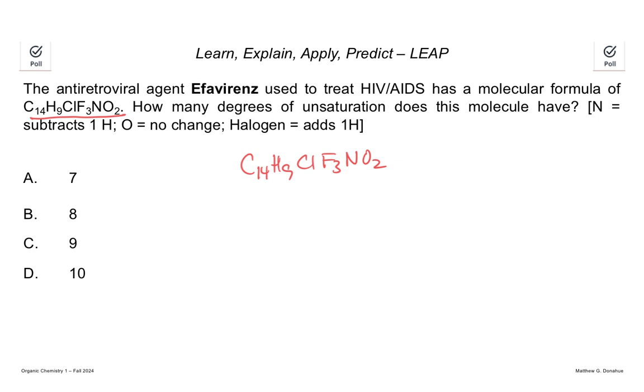So we need to revise this. Oxygen does nothing. Nitrogen, minus 1. Chlorine plus 3 fluorines, that's plus 4. So overall, we're adding 3 hydrogens. So we get C14H12. As a check, your hydrogen count must always be even, otherwise this will not work. So that's a check to make sure you're on the right track.